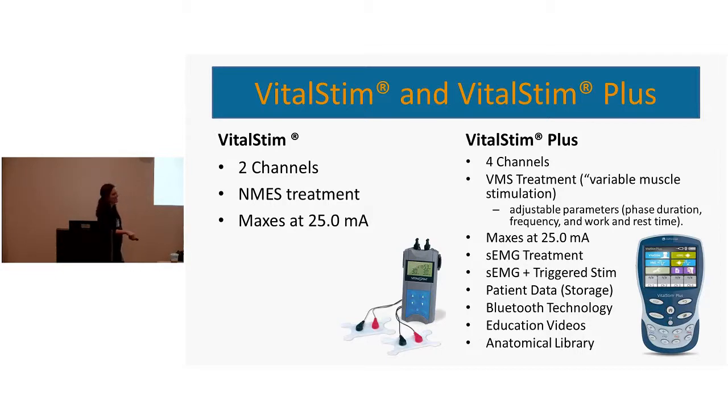The regular VitalStim course is really good, though. Oh my gosh. It was better than my swallowing class. Oh, I feel like I learned so much. Absolutely. And they do go over some dysphagia basics with VitalStim Plus, but that one is more so how to use the machine. Use it, definitely. That's very cool.